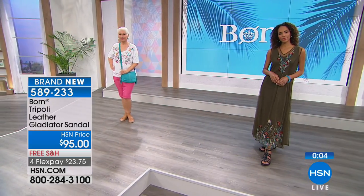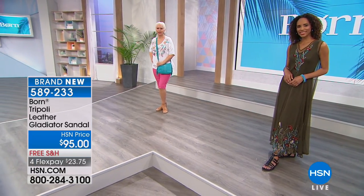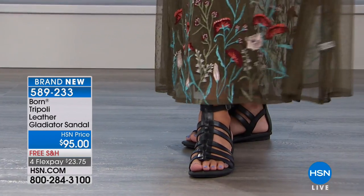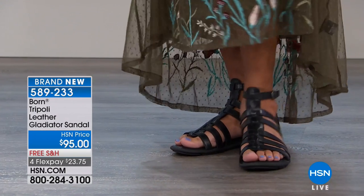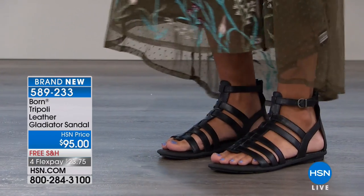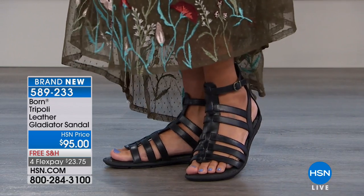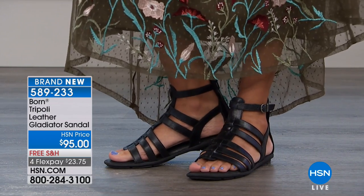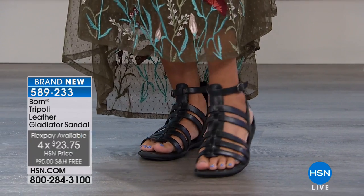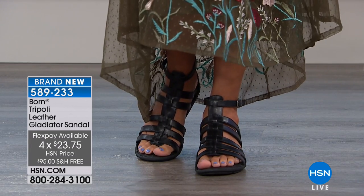So 589233 is your item number. Free shipping and 4 flexible payments of $23.75. Brand new today. Everything's on 4 flex. Everything's on free shipping and handling. And the great thing is that yes, you can find Born out at specialty boutiques. I mean, these are handcrafted age-old European techniques. But guess what? Here at HSN, we've got flex pay. Yes, you got flex pay. Exactly. So use that flex pay to get this quality design styles that are fresh for spring and brand new.